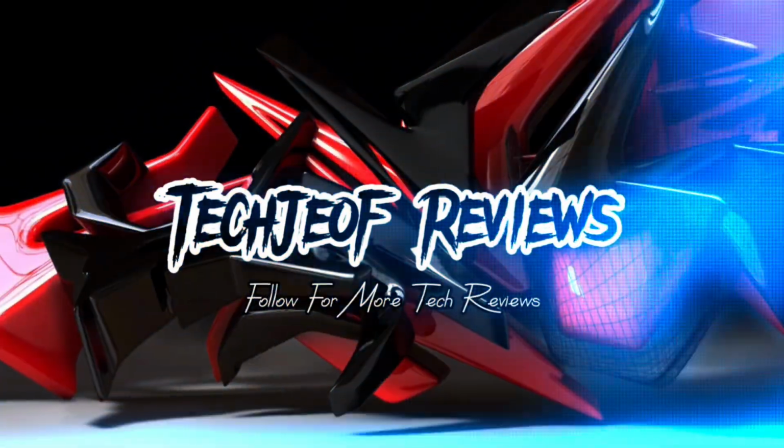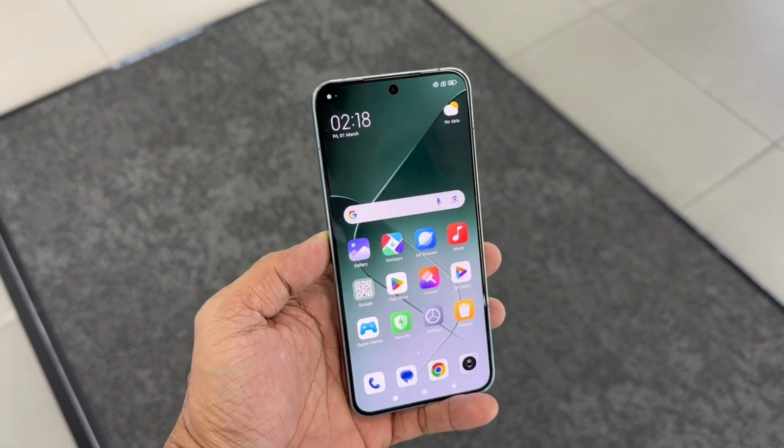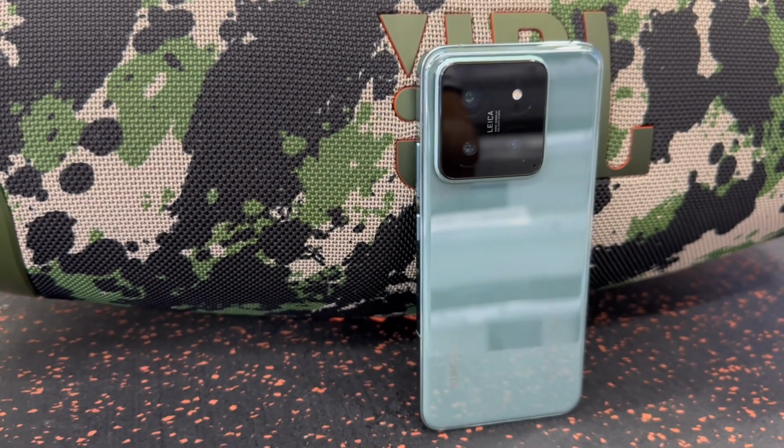Hey everyone, Joffrey here and welcome to our in-depth review of the Xiaomi 14, the latest offering from Xiaomi that promises to be a compact flagship with no obvious flaws. Let's dive into what makes this device tick.